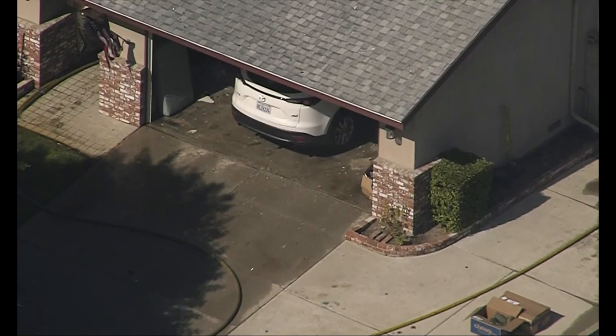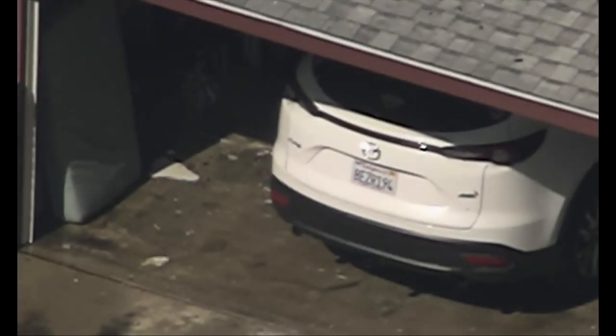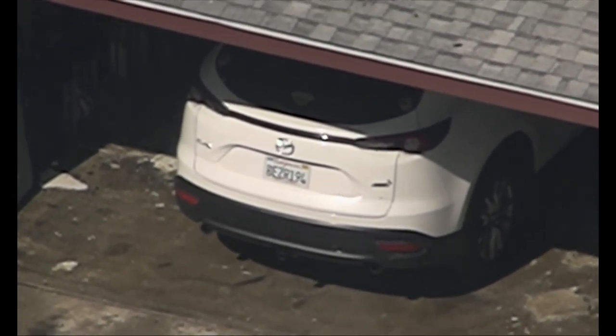Slow down. I want to get that license plate for them, please, if you can get me a little closer. Guys, here's a license plate of the vehicle parked in the garage. There's a license plate, if you can get this now, the vehicle parked in the garage.